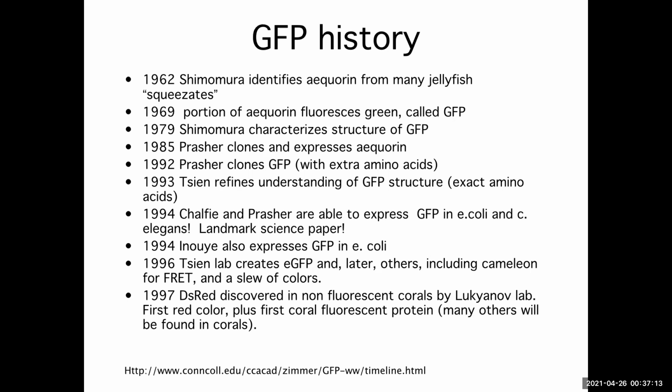And actually a different lab, not the Chen lab, got the first red by looking at corals, because they happened to know enough marine biology to know that corals do fluoresce red, while the rest of us were like, what's a coral? And corals turned out to be a really good source of various fluorescent proteins. And eventually the Chen lab did get to mCherry, which again, people use because it's really good. But DsRed was the first one.